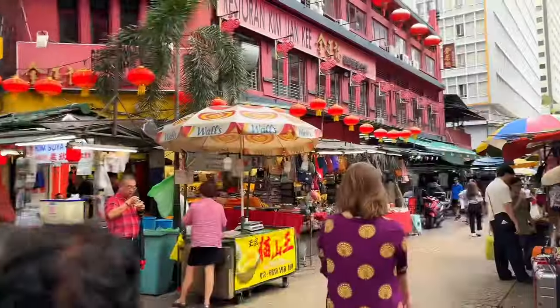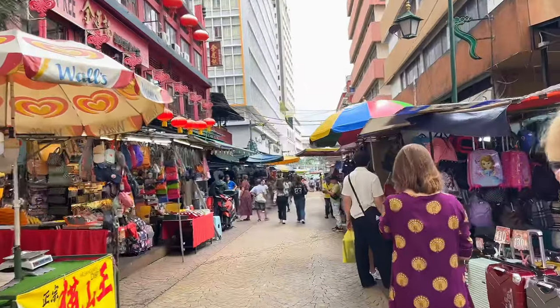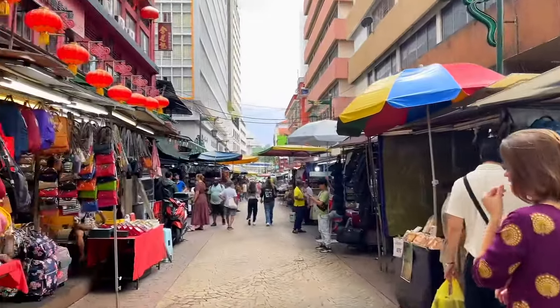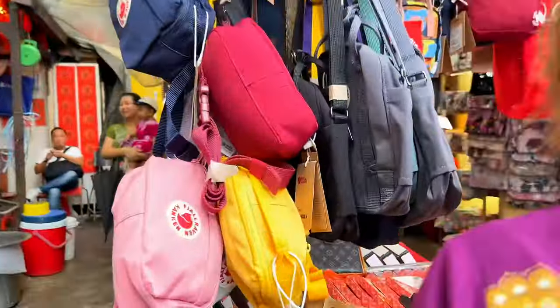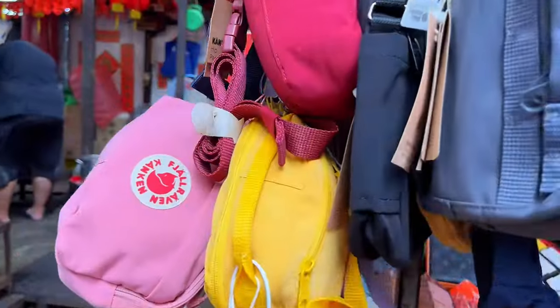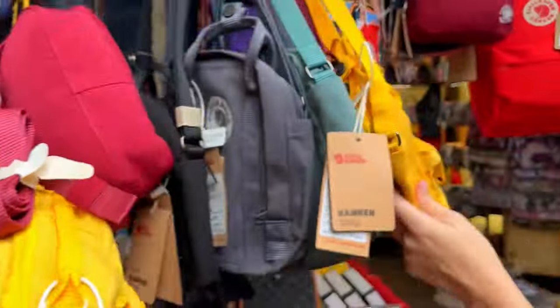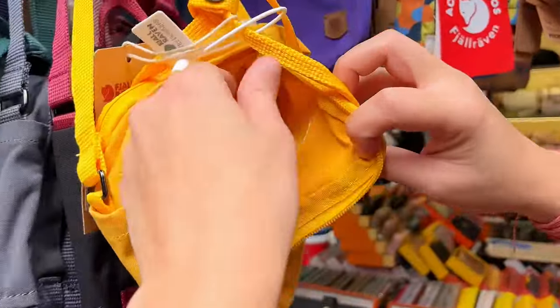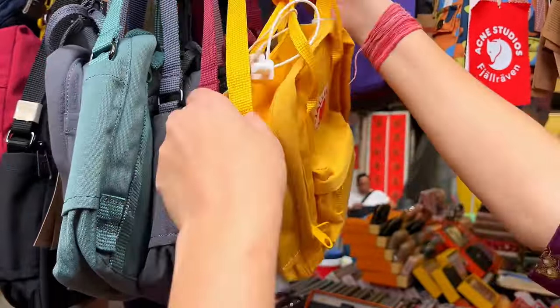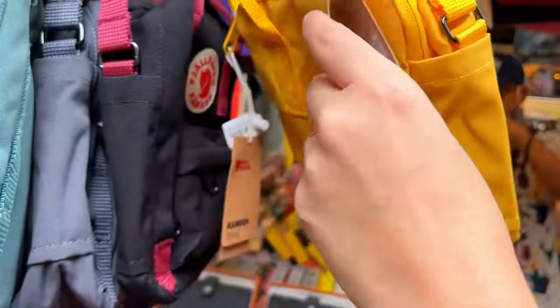The people that are sitting here, the ones that have a stall here, they are mainly from Bangladesh, from India, Sri Lanka also. You have this street and you have this one, and we are gonna check the right one. That's the main street. They're pretty much the same. Funny enough that you chose the yellow. So this is a super cute one.